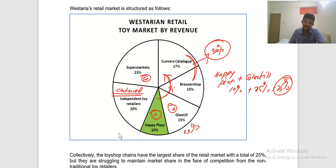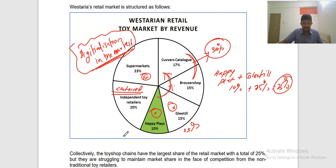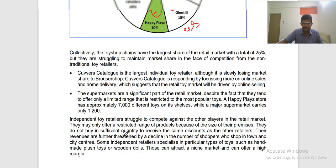So the understanding here is digitalization in the market. I'll write down here: digitalization in the market. I believe that gives you a better understanding. There is a high tendency of digitalization taking place in the market for your understanding. Now students, let's move on to the detailed application of how this works out.